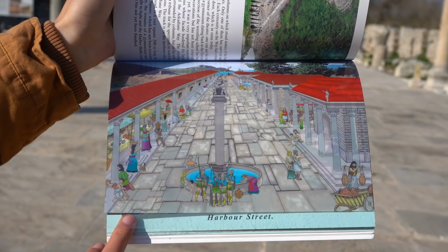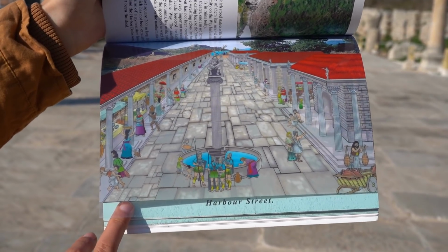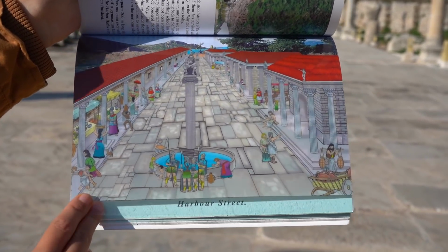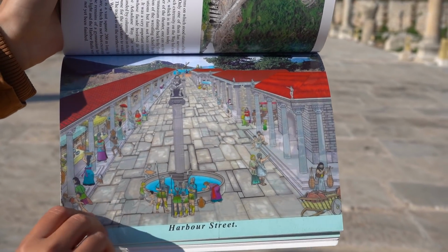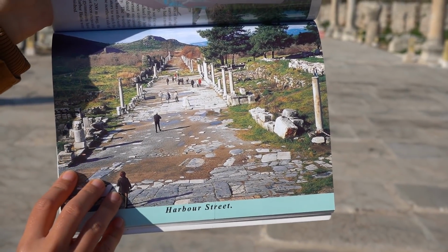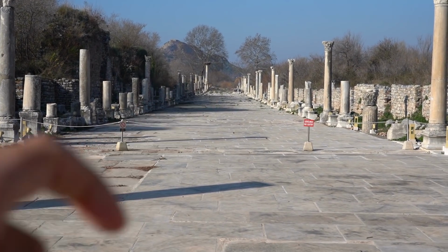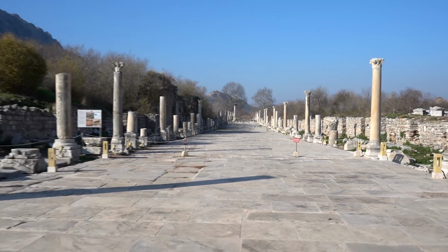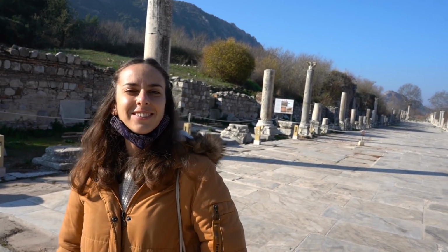We are currently in the Harbour Street. This is what Harbour Street used to look like back in the days. The name says it all, it was a harbour. Right here, as you can see, there was water. And this is what Harbour Street looked like a few years back. And now, this is what it looks like nowadays. The water silted up, and that's one of the reasons why Ephesus was abandoned many centuries ago.